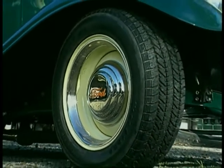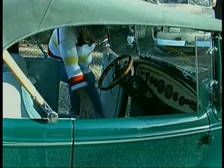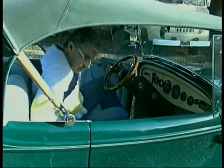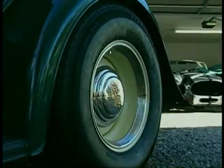I don't blame you. From what I've seen, there's not one I would get rid of. I like all cars. I don't care if they're Hupmobiles or Hudson Terraplanes or what they are. I like cars. I like to look at a car. And so I don't have a specific interest in one car. I just like them all.